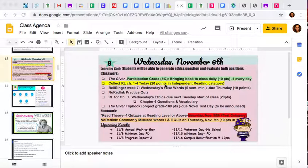Also, have your bell ringer out for Wednesday's wise words. I'm looking for 5 sentences minimum or meeting that section, as it's pretty limited in space. Remember, your bell ringer is due Thursday, valued at 10 points, because Friday is our annual walkathon.